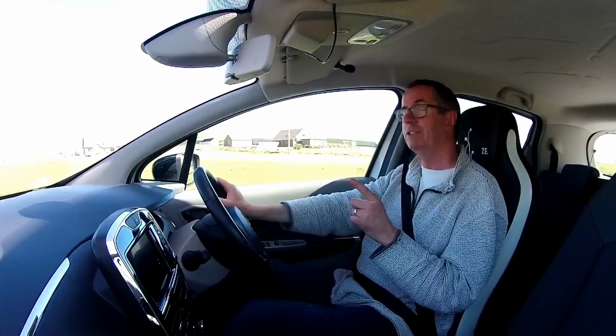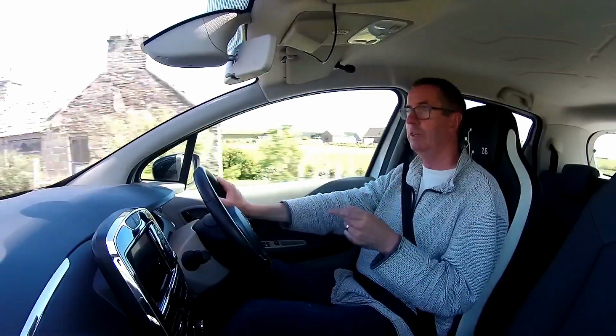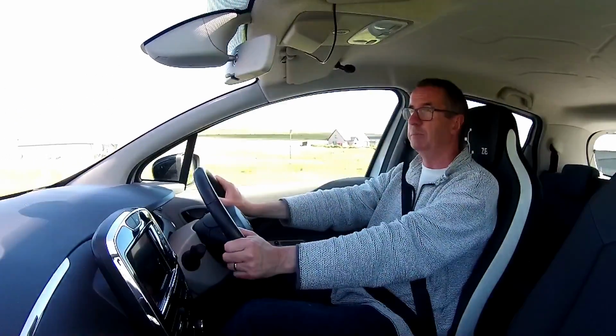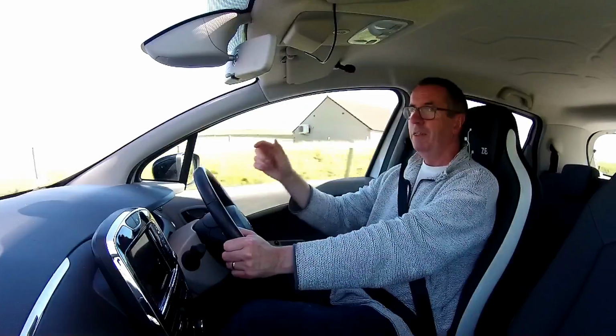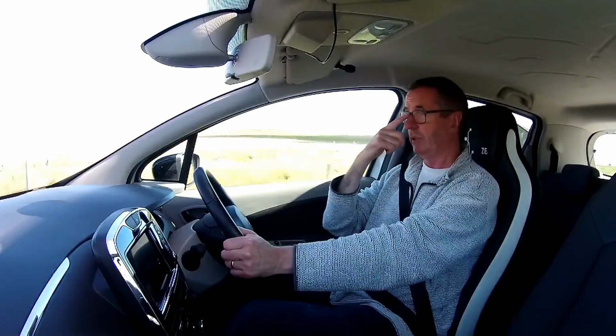I'll tell a lie, I've been asked 3 times for a Renault Zoe with a battery lease, and I've supplied them, but I won't stock anything that's got a lease battery. That was a very long-winded way of saying this does not have a leased battery.